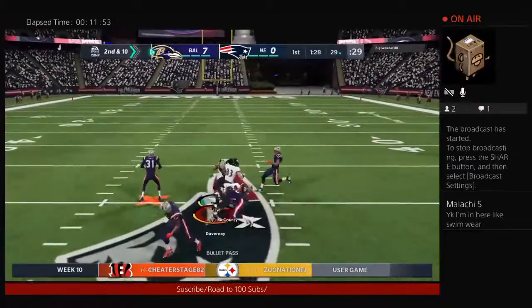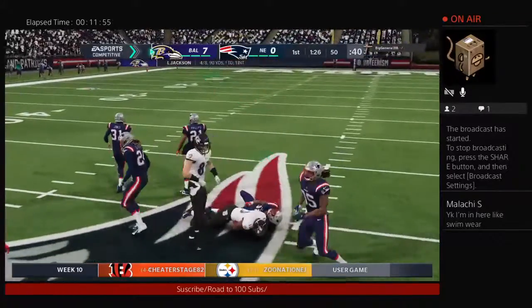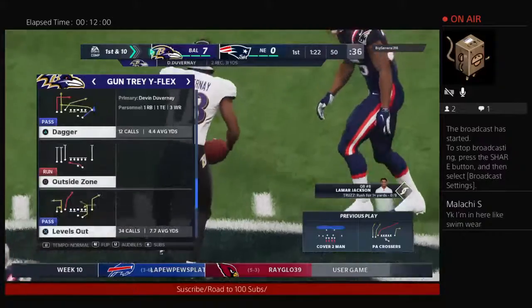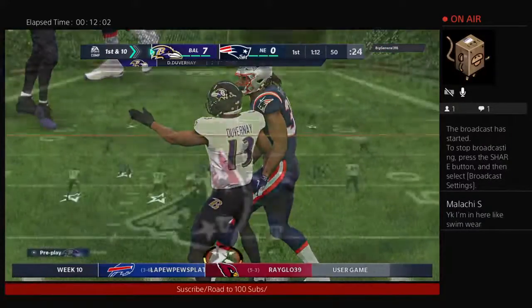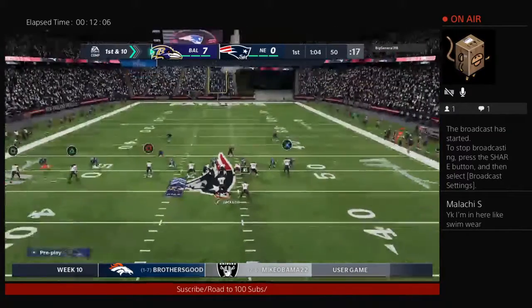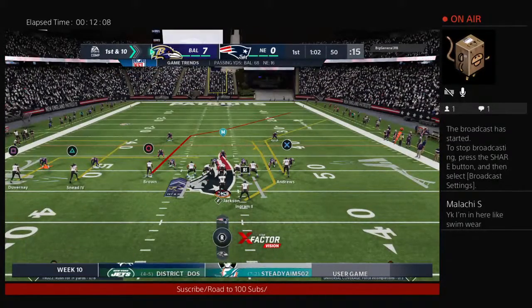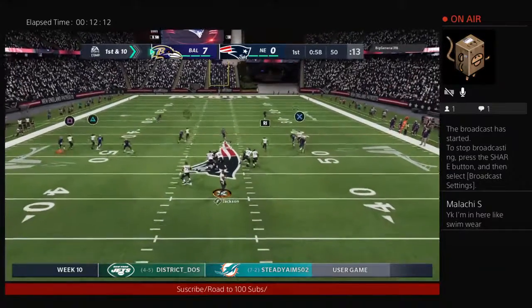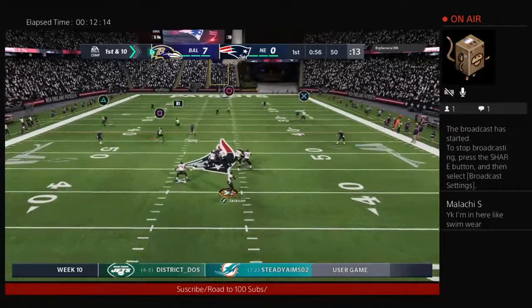Now a man open down the middle of the field. And he's brought down after a very nice gain. A gain there of 21 yards. First down, Baltimore. From midfield now, here's Jackson.